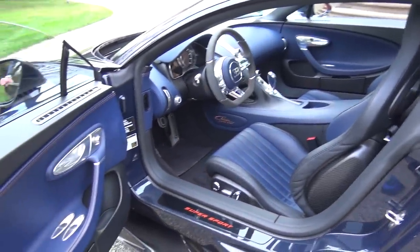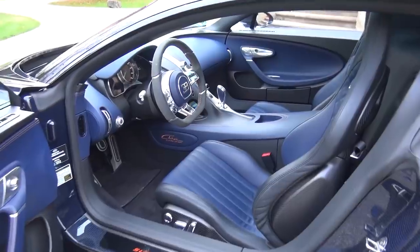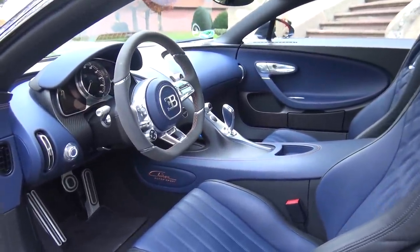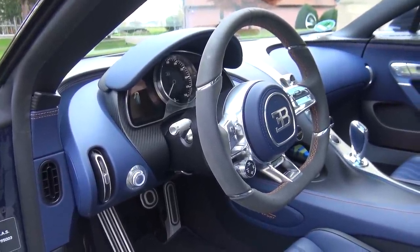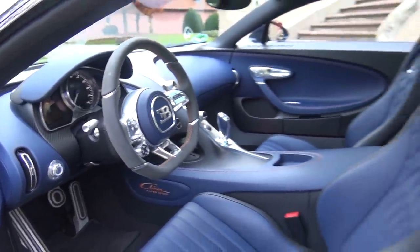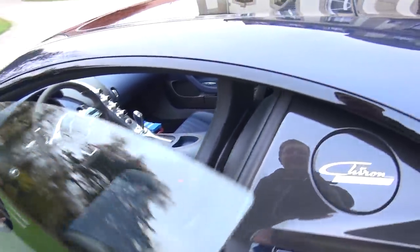where you can see we've got the blue leather with the orange stitching against the visible carbon fiber. A wonderful place, as we've come to expect from the different Bugatti models, and a speedometer that goes all the way to 500 kilometers per hour, 300 miles per hour, depending obviously on the different region. But this is where I'm going to be set to drive quite shortly, and believe me, I cannot wait.